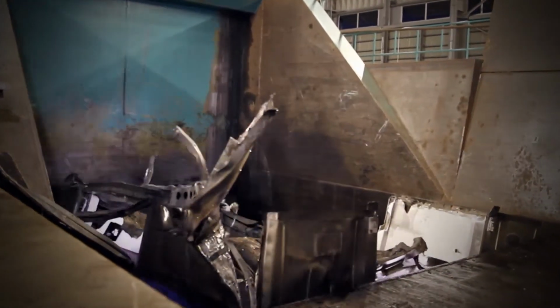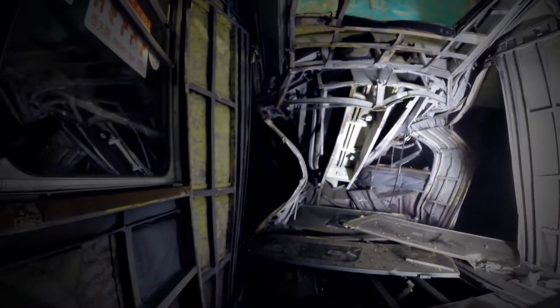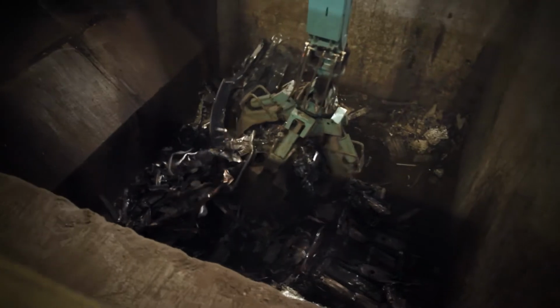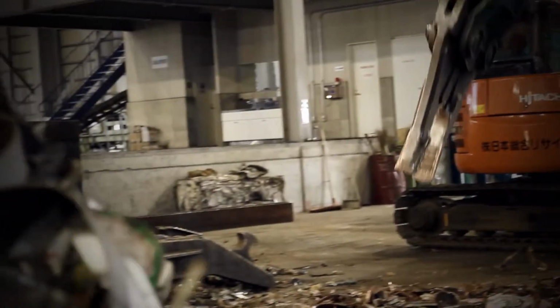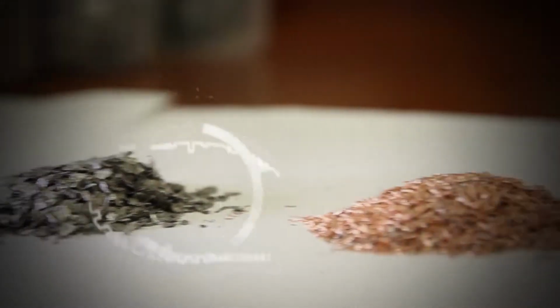What you can see here is 6 tons of steel being crushed. All that's left of it is aluminum, copper, plastic and electrical waste, neatly separated from each other.